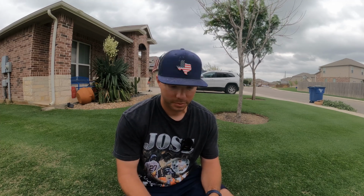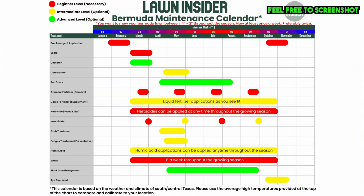When you actually get to my calendar, at the bottom, you'll see a mowing height recommendation for Bermudagrass. You'll also see a little disclaimer. Let me go ahead and read that word for word so I don't mess it up. It says, this calendar is based on the weather and climate of South Central Texas. Please use the average high temperatures provided at the top of the chart to compare and calibrate to your location. So in other words, if you live roughly in my area, you can just use my calendar, not even have to worry about it. If you live somewhere a little further north or possibly a little further south, like maybe in the valley, then you will have to calibrate the calendar just based on the climate in your area.